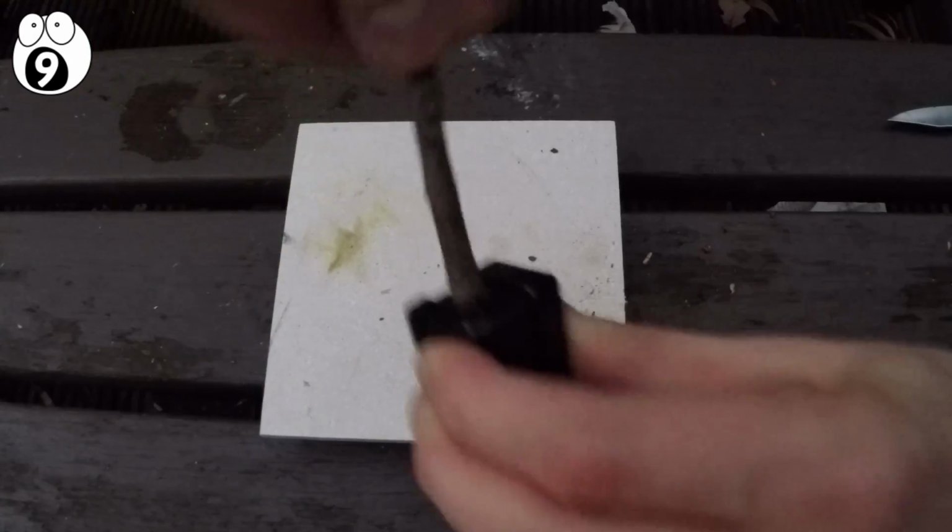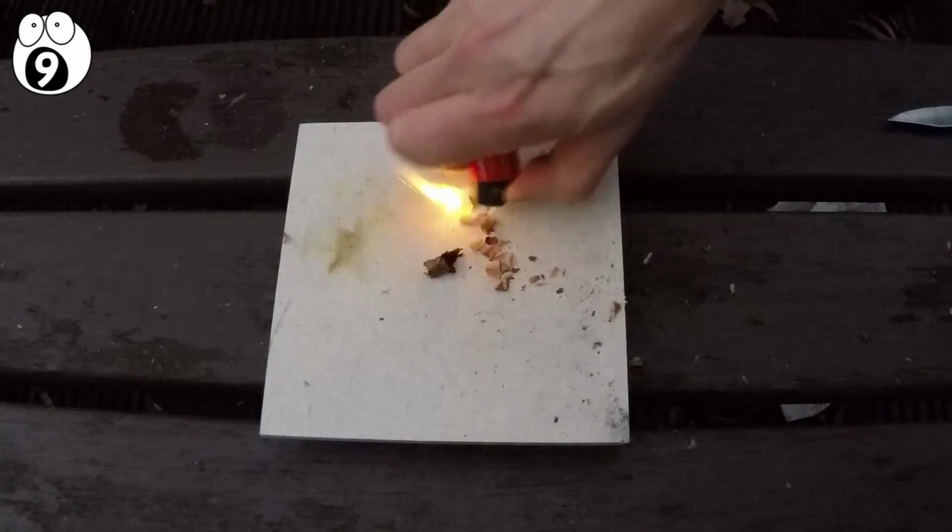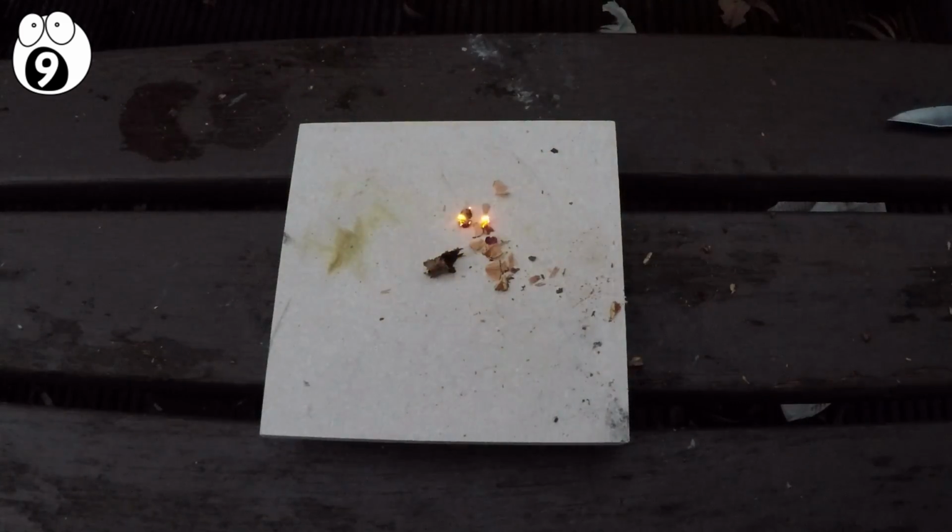Also, on the off chance that you've been carrying around a sharpener on your adventures, it could be used to sharpen sticks to make lots of kindling.